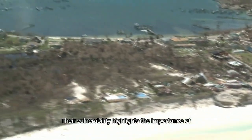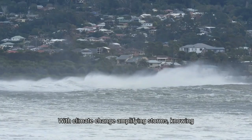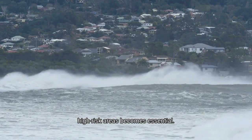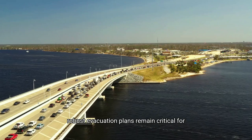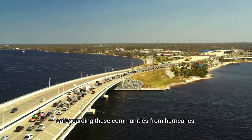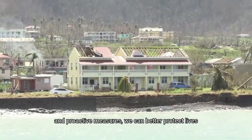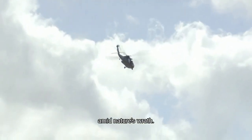Their vulnerability highlights the importance of climate science. With climate change amplifying storms, knowing high-risk areas becomes essential. Looking ahead, resilient infrastructure and robust evacuation plans remain critical for safeguarding these communities from hurricanes' relentless grip. Through understanding and proactive measures, we can better protect lives amid nature's wrath.